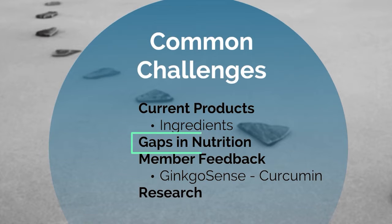So we have to look for the ingredients that are in those products and ensure that we're not overlapping with a new product. We don't want to create a product that essentially has the same function as a current product. And in doing so, we're looking at nutritional gaps, so gaps within the current products where maybe we're not supplying a specific nutrient, and we're going to look for those gaps as we're going through this.